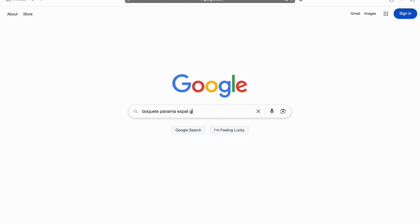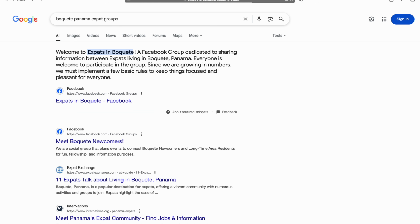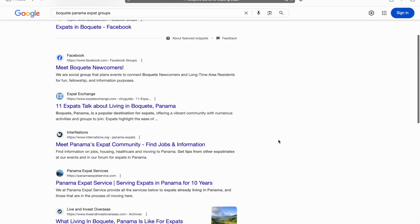Think about living in a retirement community in the US, where they have a clubhouse and all these activities. Well, the community of expats within Boquete has created all kinds of events. So it's really easy to get plugged in and connected to the community.